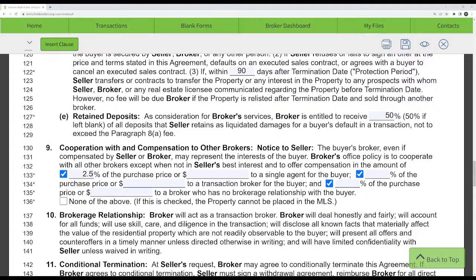So we'll say 2.5%. And you should check mark all these boxes here for all the different relationships: single agency, transaction broker, and no brokerage relationship. The way I do it is I offer 2.5% to everybody. To me, it doesn't matter what their relationship is. If a realtor brings a buyer that they're representing and we have a closed sale, I don't care about their relationship type. I'll pay them whatever commission I'm willing to pay. And you could change this. It could be 2%. It could be 1%. This is completely up to you how much you're offering as far as cooperation with another realtor.